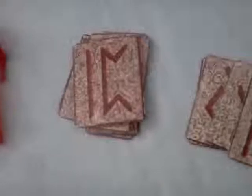Then I have my runes. I don't have runes as stones. I have decks with runes. I prefer them. So this is my first rune deck I ever got, and I really love it. And yeah, I have also made a video, I think, about it, or it's in the video where I talk about my decks. These are my rune deck, and I also have the rune cards.